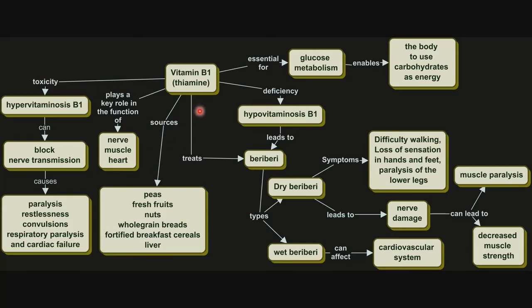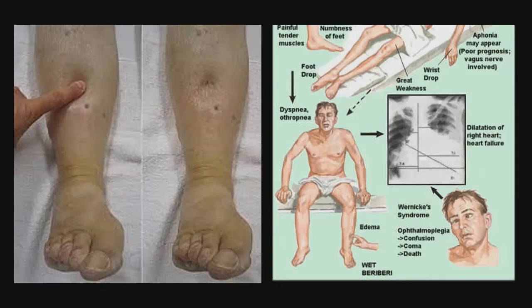It also treats beriberi, a condition wherein dry beriberi has symptoms of difficulty in walking, loss of sensation in the hands and feet, and paralysis of the lower legs. Dry beriberi can also lead to nerve damage, which can lead to muscle paralysis and decrease in muscle strength. Another condition of beriberi is wet beriberi, which can affect the cardiovascular system. These are the two conditions of beriberi: one is dry beriberi and the other is wet beriberi.